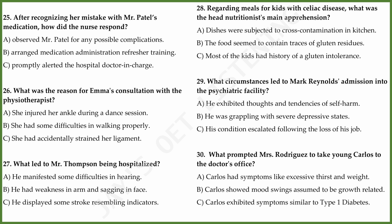Now look at question 26. Hi, Emma. How are you feeling today? Okay, but my leg still hurts when I walk. From the information I received, you twisted your ankle during a dance practice. Can you tell me how it happened? Yeah, I was trying a new move, and my foot landed awkwardly. It hurt right away, and since then, I've been limping.